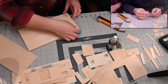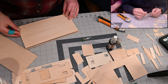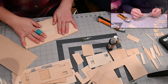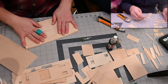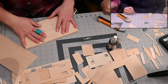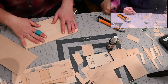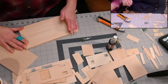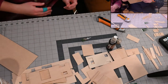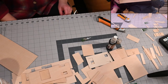Yeah. Oh no, this doesn't fit. Help. What? This is gonna be the bottom. Are you sure this piece is the roof? Yeah, that's the roof. It doesn't fit. Oh, those go inside. Okay. We're gonna, yeah, that's fine. What are we doing? Wow. Did I mess it up already? This is beautiful.